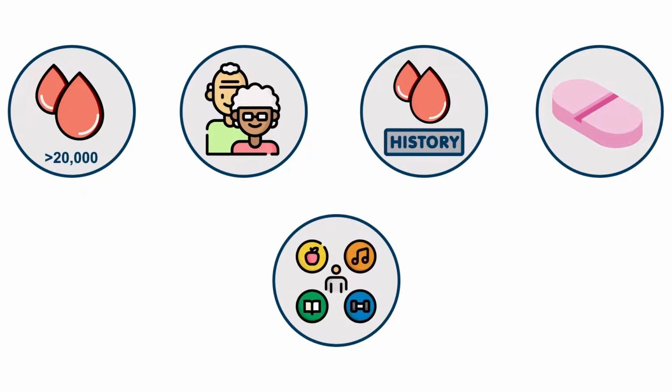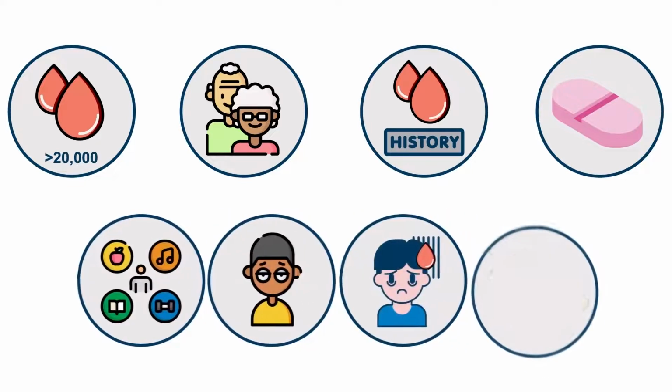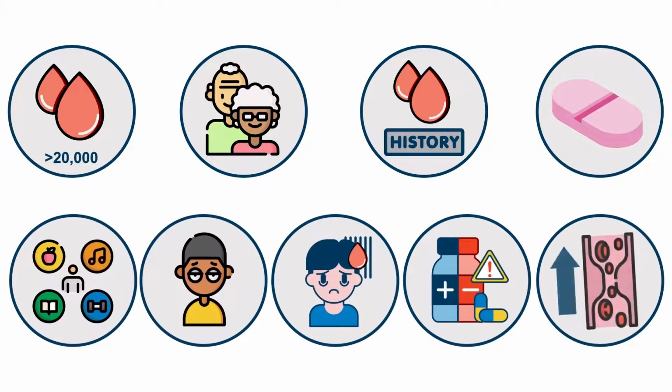ITP also can have a dramatic impact on the health-related quality of life of our patients. Many of these patients express feeling fatigued, they worry about their bleeding, they're having side effects from their medications, and all of this results in limited activities. There is also some evidence to suggest that perhaps there is an increase in thrombotic rates in patients with ITP. However, the true etiology of this association remains unclear.